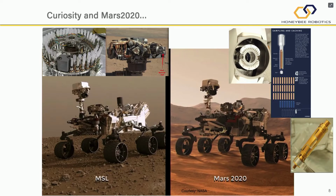So on the Curiosity rover, we built the sample carousel, and on the Mars 2020 rover, we have a dust mitigation tool for wiping off the surface of sample tubes, as well as the witness plate assembly. So the witness plate assembly is probably the cleanest piece of space hardware ever built, and it's going to work with the sample caching system to make sure that all of the things that are taken from Mars are actually from Mars and not from Earth accidentally.